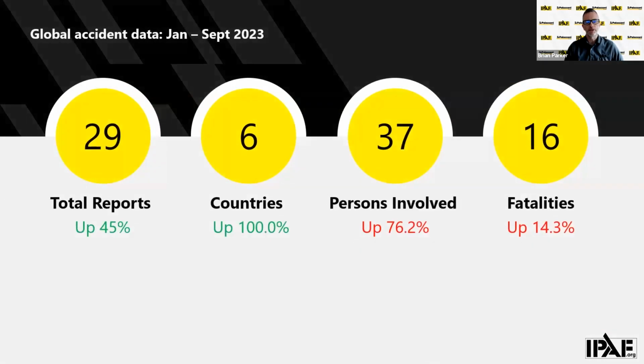Okay, so for 2023, year-to-date reports have increased across essentially all measures. But as you can see, naturally, you get more reports, you're going to have more people involved, and sadly, you're going to have more fatalities. We tend to find that people will report the serious ones, but not so much the near misses or the incidents that also occurred. And we are still interested in that. So if you do hear of any potential near misses or anything like that, then please do head over to the IPAF portal to report these.